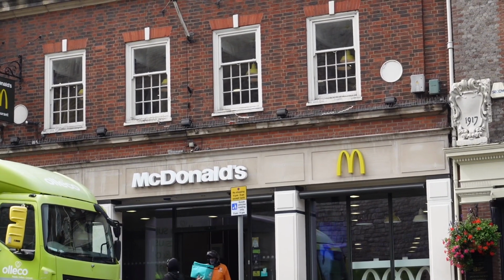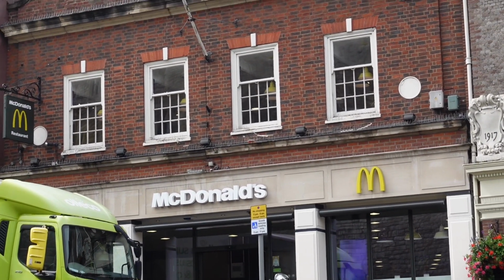Surely the poshest McDonald's anywhere in the world, because it's right beside Windsor Castle. Mickey D's, they're just everywhere, aren't they?